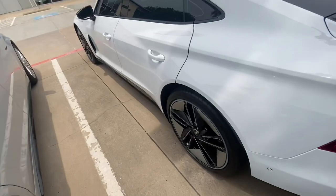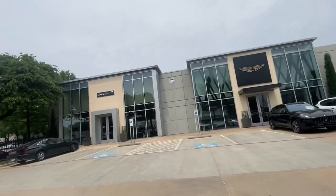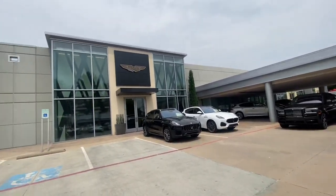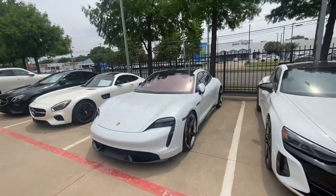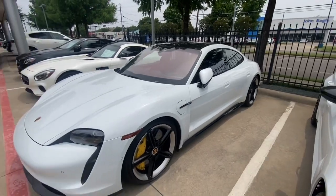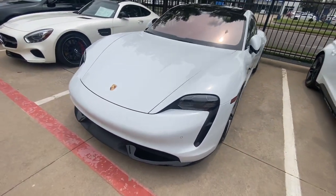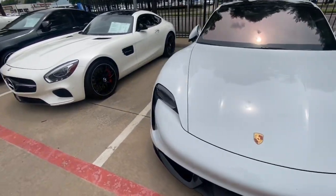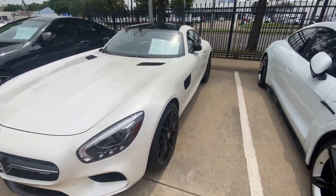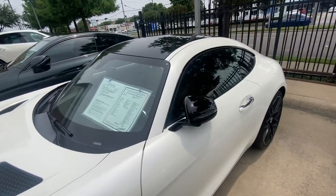Yes, sir. Got that Audi. Yeah, they got McLarens in here too, y'all. Aston Martins. You know we got to see that. Aston Martin definitely up there on top of my list somewhere. I like these too. Porsche. It's the electric. Another AMG. Two-door. $78,000.